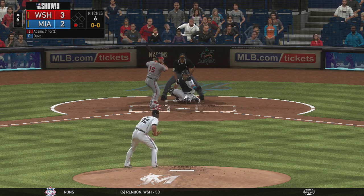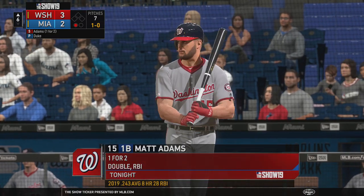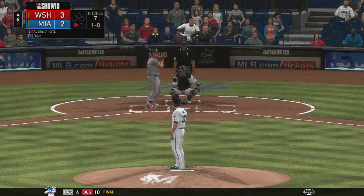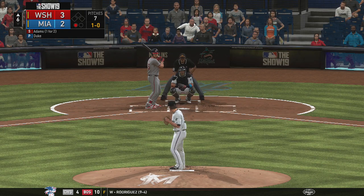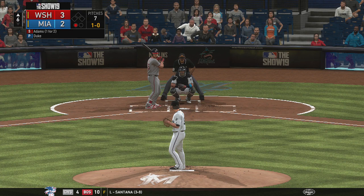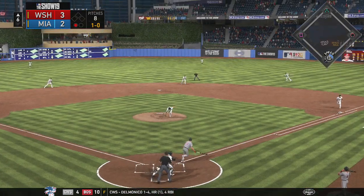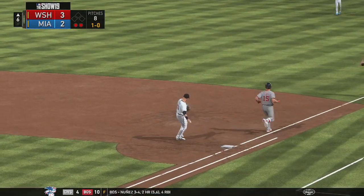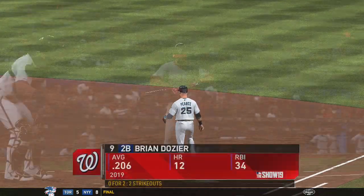Standing in now, Matt Adams, as he'll take a look at ball one. He's 1-for-2 in this one. Up the middle. Crow will take care of him at first. Good start to the inning for Duke, and that's out number two.